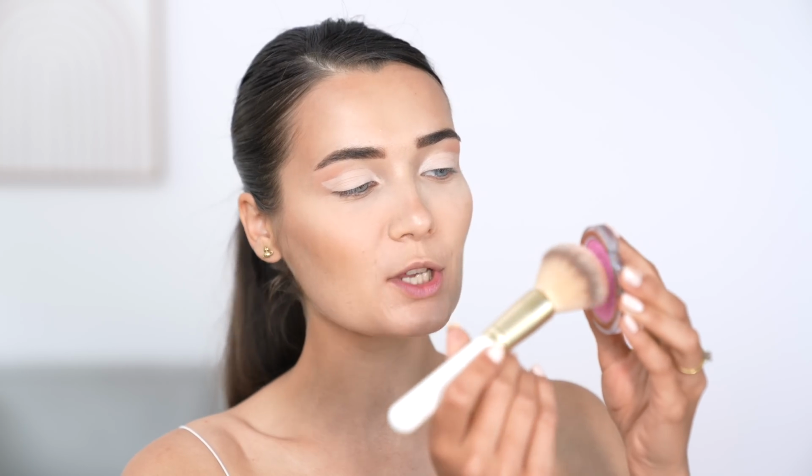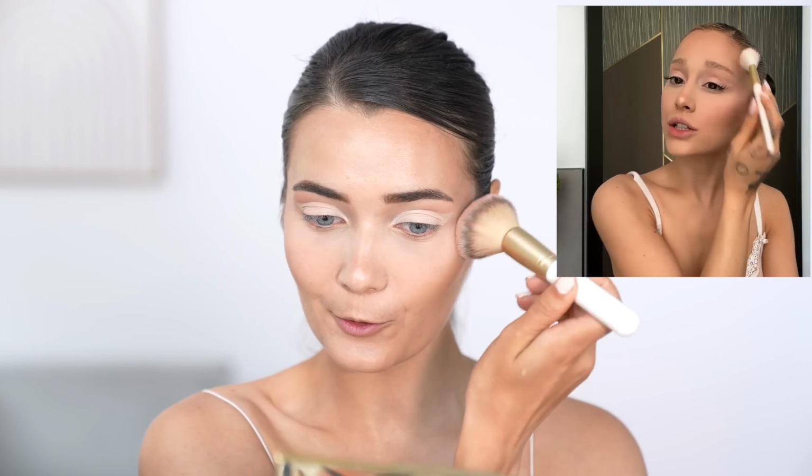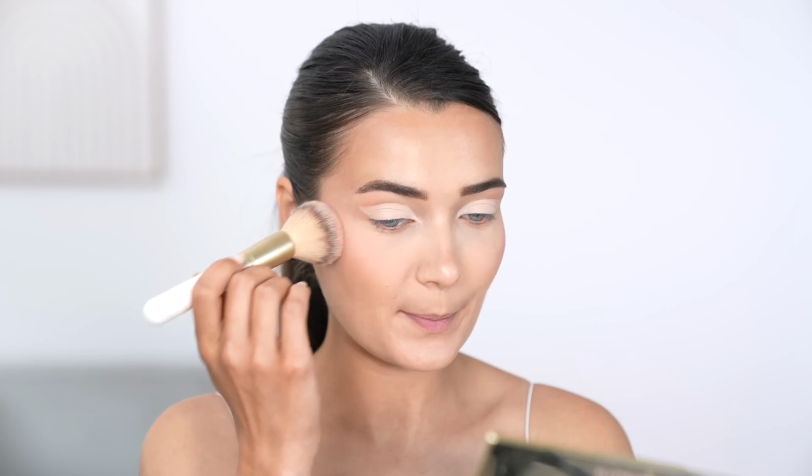For her blush, she's using a really pink one, and I have one that's very similar in shade. This is the one from Flower Beauty, which I think is Drew Barrymore's brand. Is that right? How perfect is that shade? It's the perfect cool toned kind of pink. So she's applying that to her cheekbones like you normally would. I was actually hoping that she was gonna apply it to her nose, but she didn't.